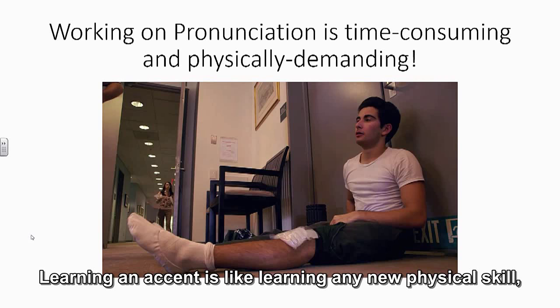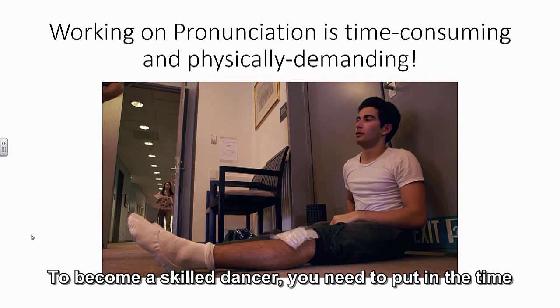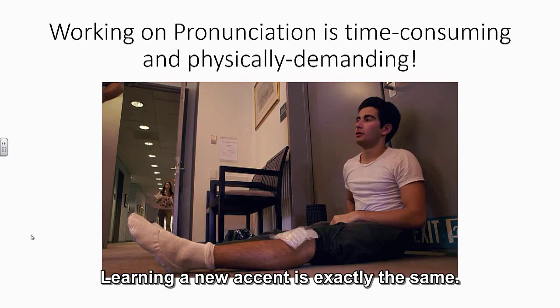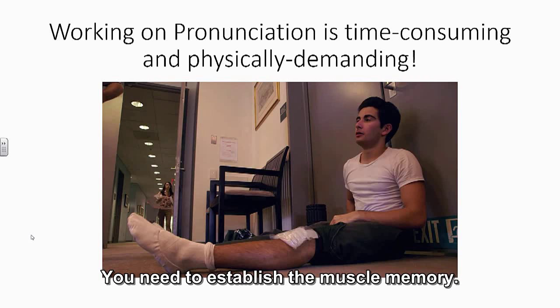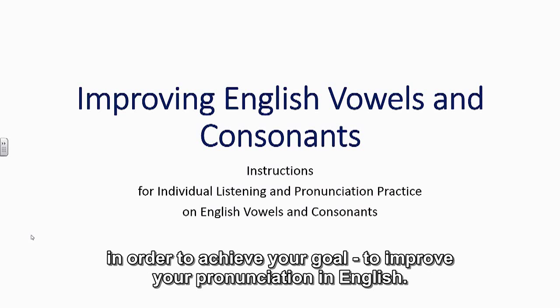Learning an accent is like learning any new physical skill, for example, learning to dance. To become a skilled dancer, you need to put in the time practicing the steps and developing your strengths. Learning a new accent is exactly the same. You need to establish the muscle memory. That's why we have developed a series of steps for you to follow with all the resources provided in order to achieve your goal, to improve your pronunciation in English.